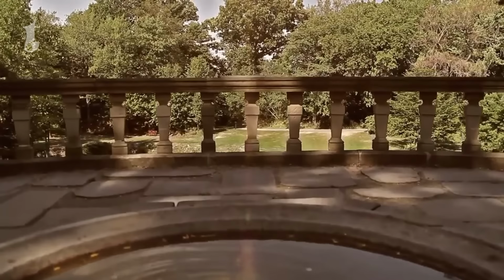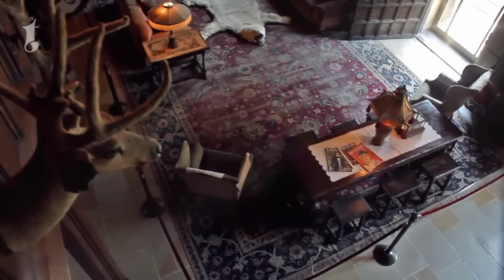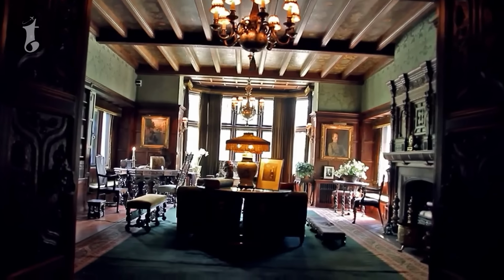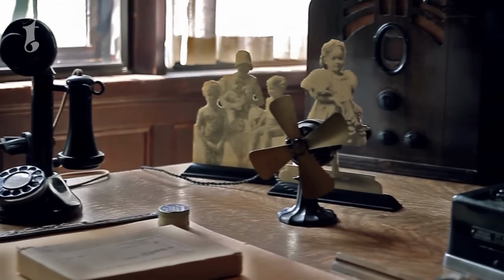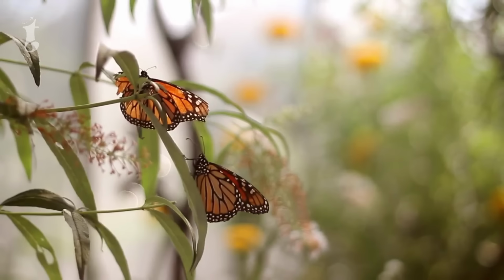It's the story it tells about America's industrial past and the luxurious lifestyle of one of its wealthiest families. The mansion is packed with original furniture, artwork, and even clothing from the early 1900s. It's like stepping into a perfectly preserved time capsule.